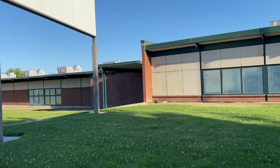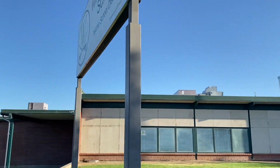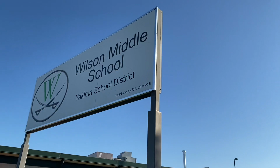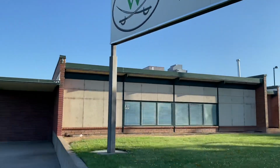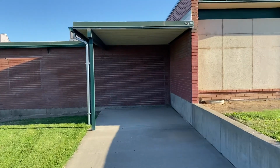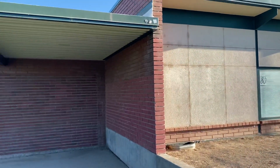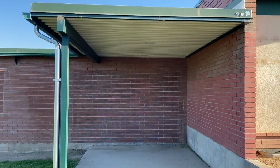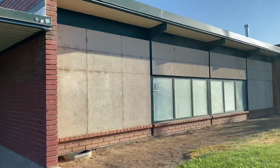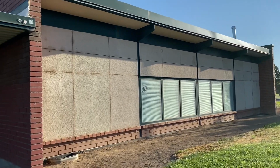I'm walking toward the east side of the building, and there's the sign that was put in a few years ago. Nice new sign with the newer logo. This was originally one of the entrances. It's been blocked off due to security concerns, I'm assuming. Schools want fewer exits nowadays for security reasons. And again, right there was the original office area. It now appears to be classroom number 80.